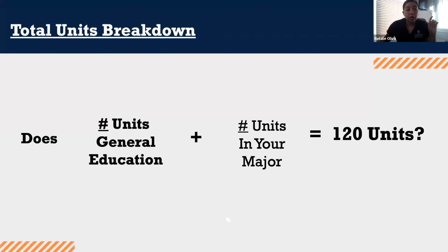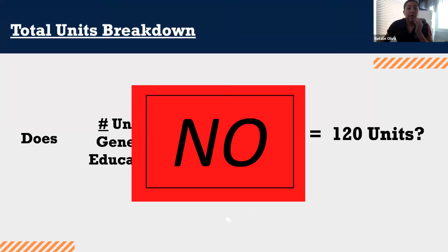So the question here is, does the number of units in GE, which for you all is 48, plus the number of units in your major, equal 120 units? The answer is no. And that's okay. A majority of HSS majors are low unit majors, which just simply means that once you have completed all of your GE and major courses, you will need to complete more units to get to the 120 units minimum needed to graduate.